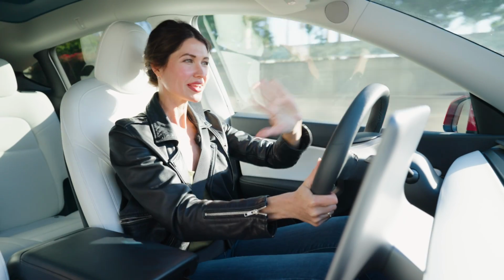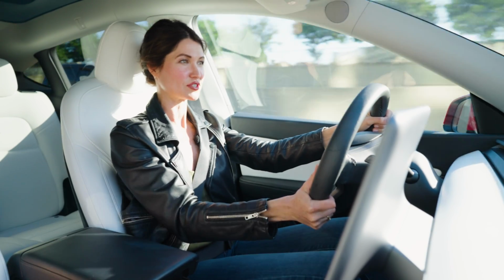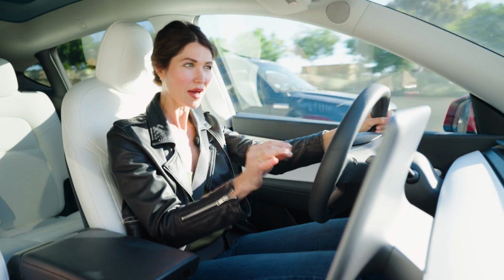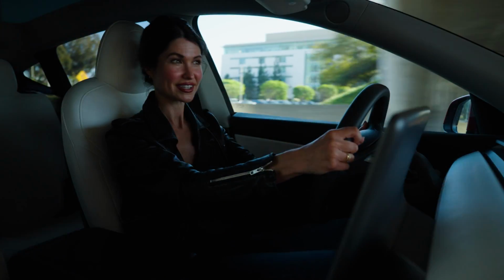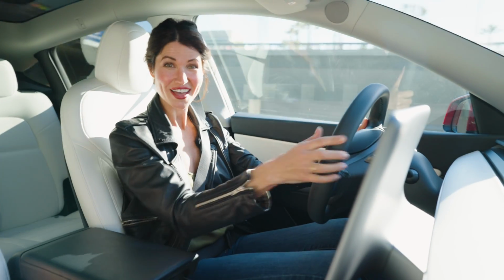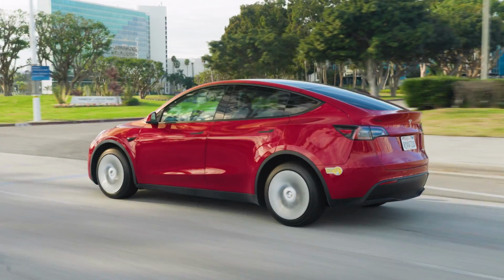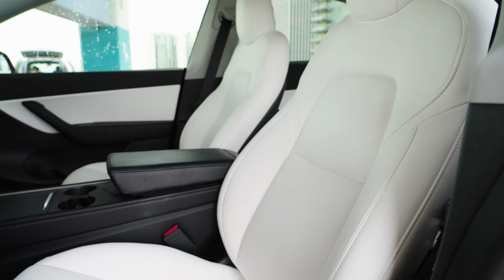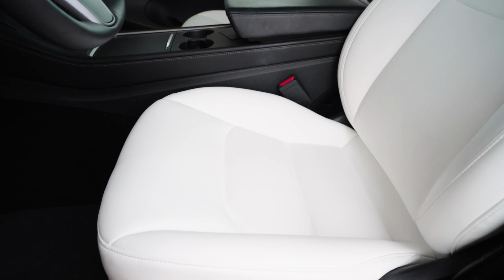So the Model Y is not perfect by any means, and one of the reasons why we love EVs so much is because they're quiet, but the Model Y has a surprising amount of wind and road noise. Do you hear that? It's not so quiet. It also has a bumpy feeling ride on a lot of road surfaces, and these seats, they might look the part, but they're only so-so when it comes to long-range comfort.